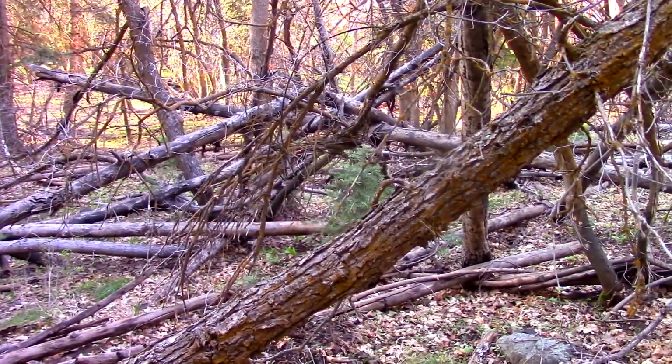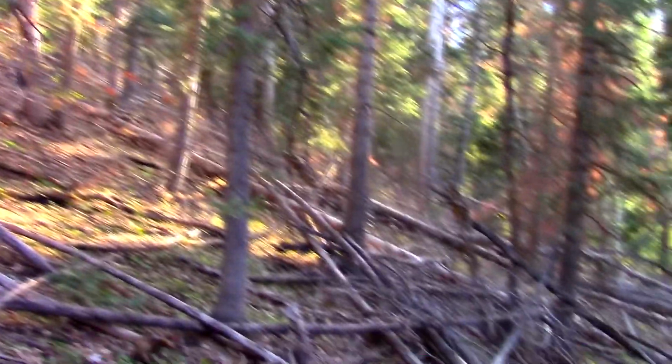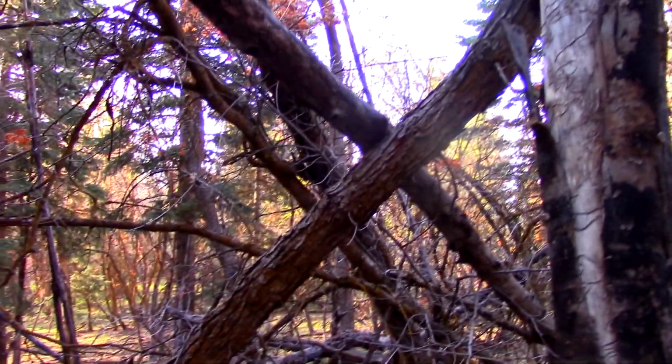Right there, and this here. Some leans over this way. Oops. And where was that X? Here's an X right here. Right there. Close up of it. You can see it's pushed up to this tree right here. It's not even overlapping. It's just shoved up to that tree right there on the X.